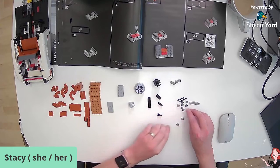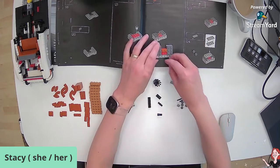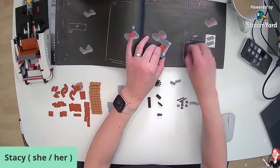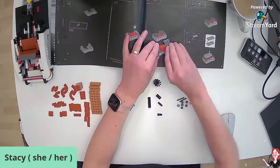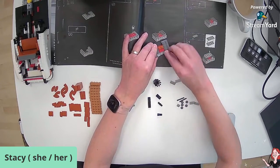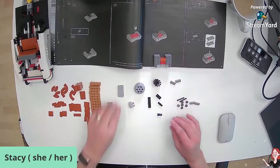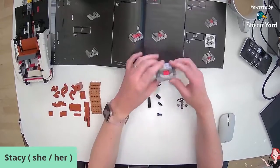And then we get a couple of studs and a couple of these little triangle pieces to try and make the back end look cool. I cannot see how this goes into the space. I wonder if it just simply sits on top of the bits we've already built. So the base for our engine. Get the last 2 planks and build them across the top.